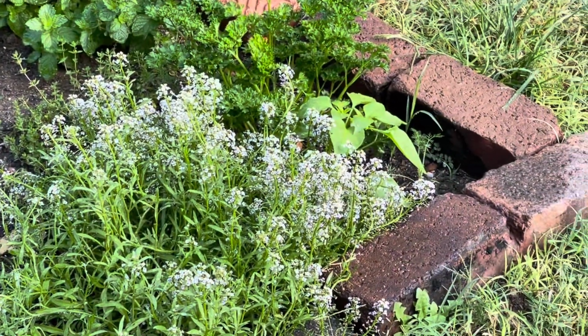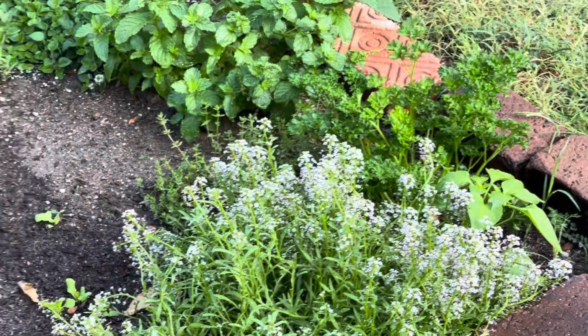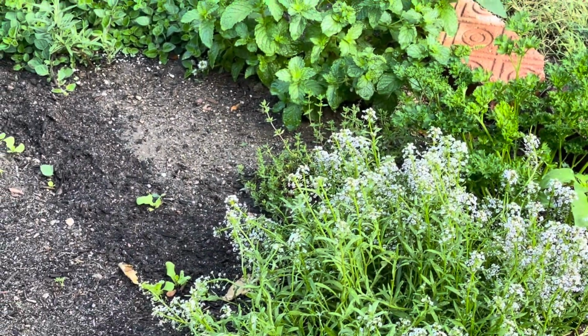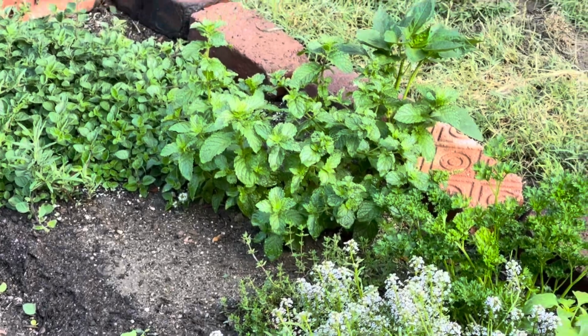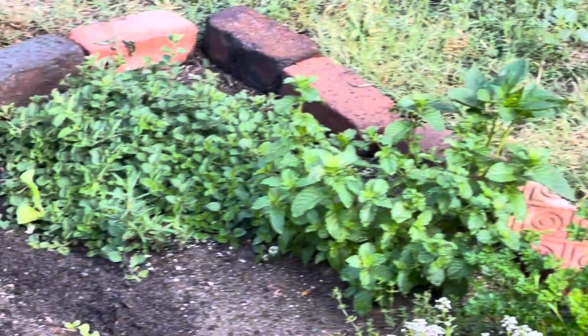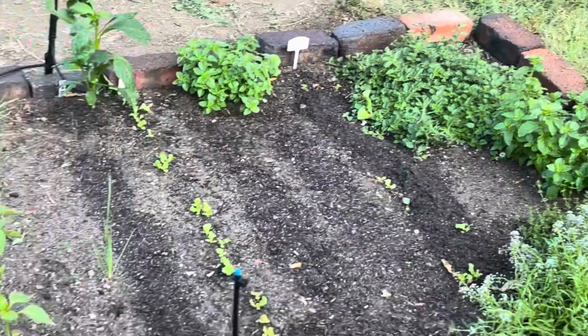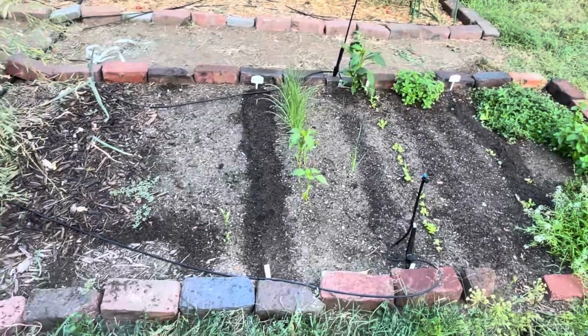A little pepper plant in the corner. Can you see that little bit of dill right there? Parsley, thyme peeking out right there. Mint, that tall piece right there is another pepper plant. And then a big old bush of oregano. And that is the first bed.